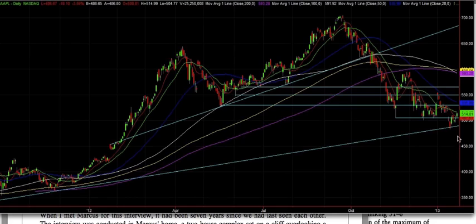Around this level here, we broke last week's lows, pretty much most of the supports we had here. I'm looking for the 460, 458 as some type of support, maybe to get a short-term bounce here. But the trend, as you can see here easily, is to the downside. If we fail at this 460 level, I'm looking for 430, 425 as our next support.